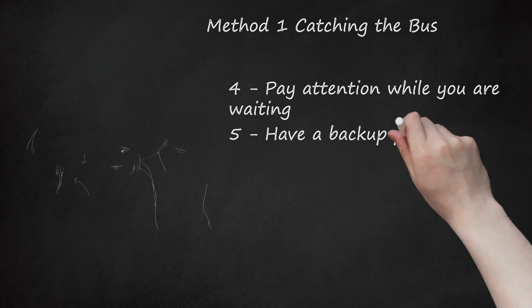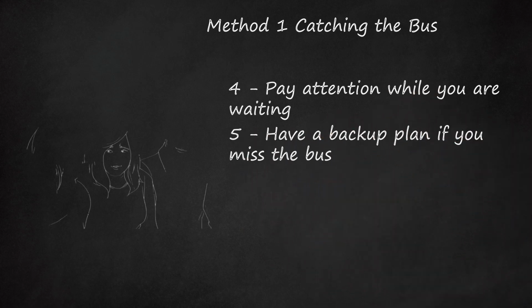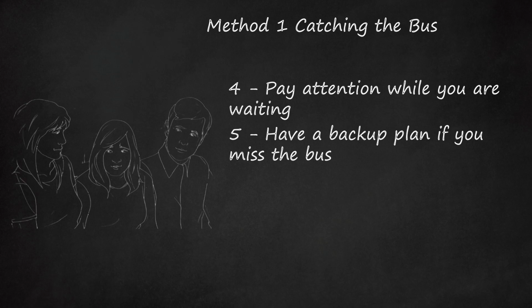5. Have a backup plan if you miss the bus. If you miss the bus, you need to have a plan in place to get to school on time. Maybe your parents, neighbor, or another classmate's parent can give you a ride to school. Talk with your parents about what to do if you miss the bus. You do not want to panic if you miss the bus.